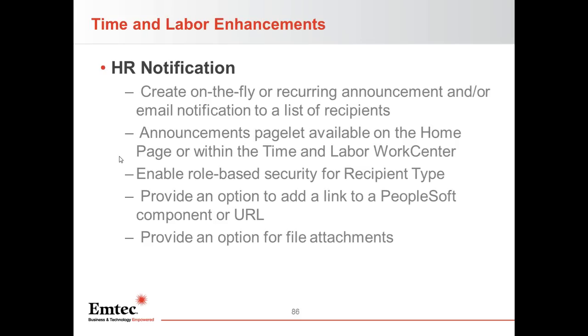And then lastly, with time and labor, you also have the ability to apply rules directly from the timesheet. So this is a configurable option. It doesn't have to be used.